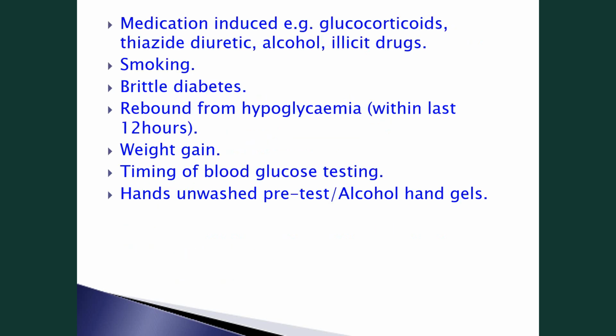Causes of hyperglycemia include medication-induced, smoking, brittle diabetes, rebound highs from hypoglycemia within the last 12 hours, weight gain, timing of blood glucose testing, hands that are unwashed pre-testing, or alcohol hand gels.